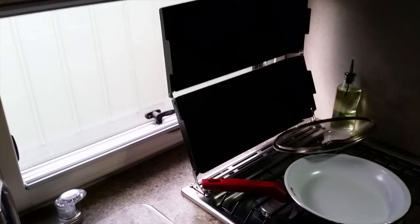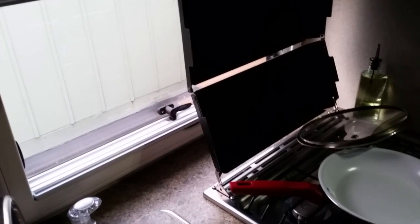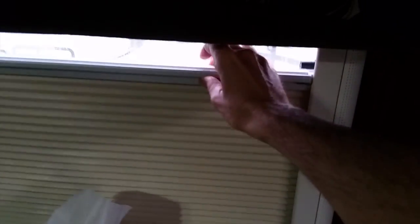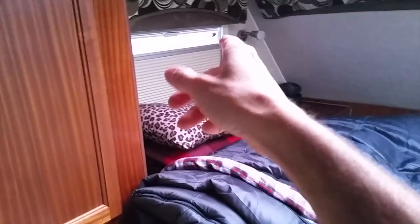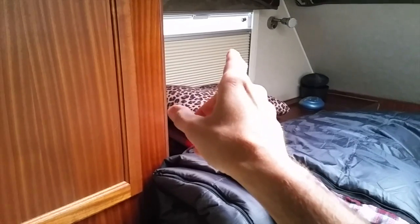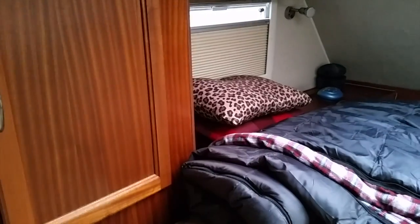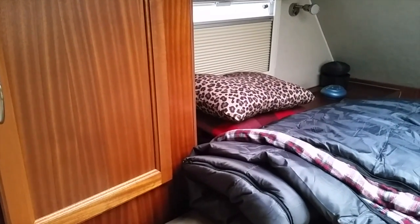The kitchen sink window, I don't really have too many issues there. Sometimes I do, not really too much. The other window over there, I usually get a little bit on that one, but I generally just open one of those windows, either this one or that one. I just crack it open in the morning when I wake up.